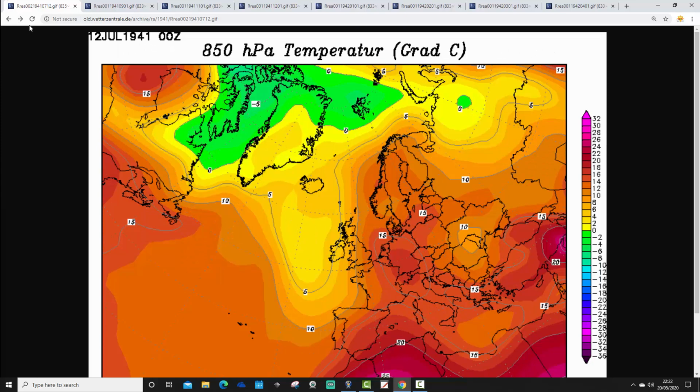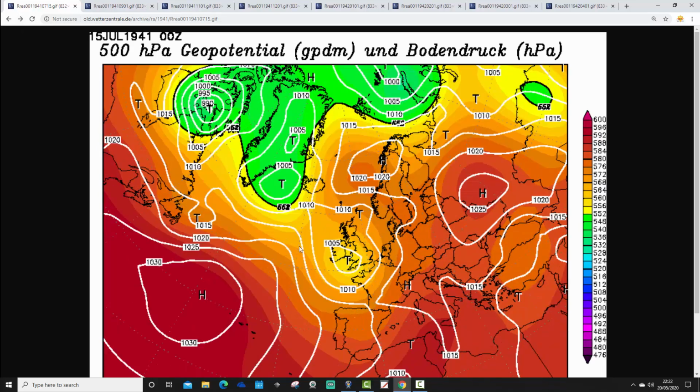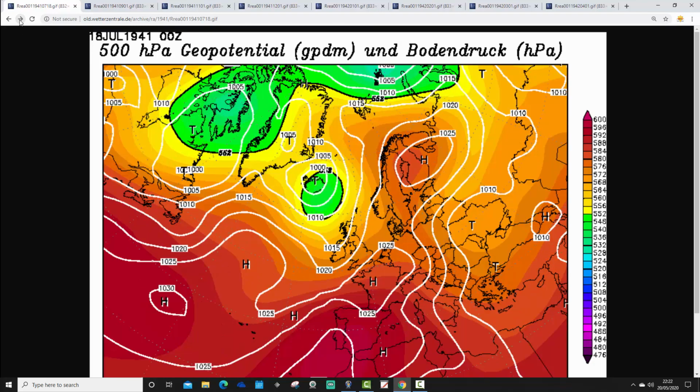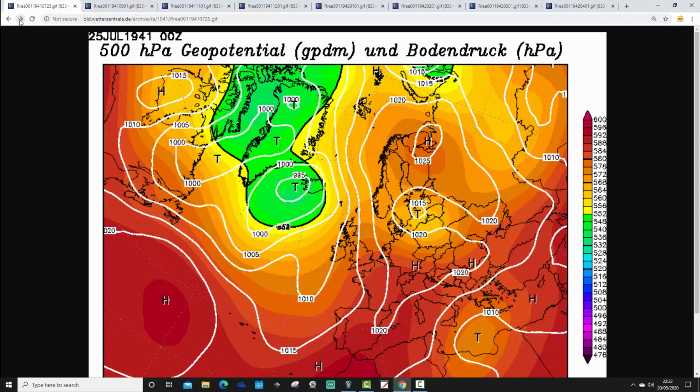There's the upper air temperatures again, they're looking really hot. There's that thundery low continuing through to the 15th, and now, of course, the temperature is gradually starting to cool down. As we move into the second part of the month, we still keep quite a bit of high pressure around the country, but temperatures do become cooler and fresher, but not for all that long.